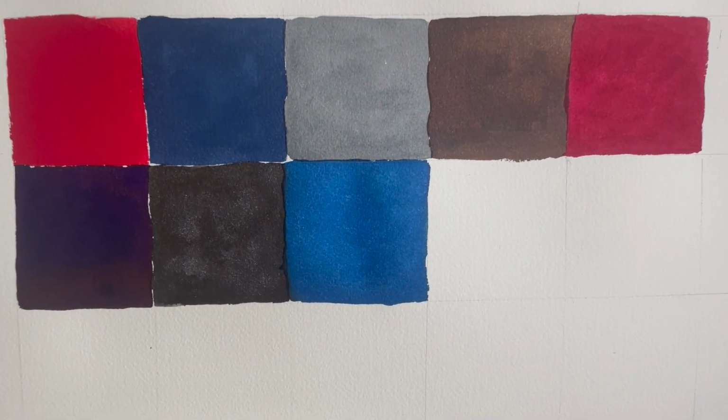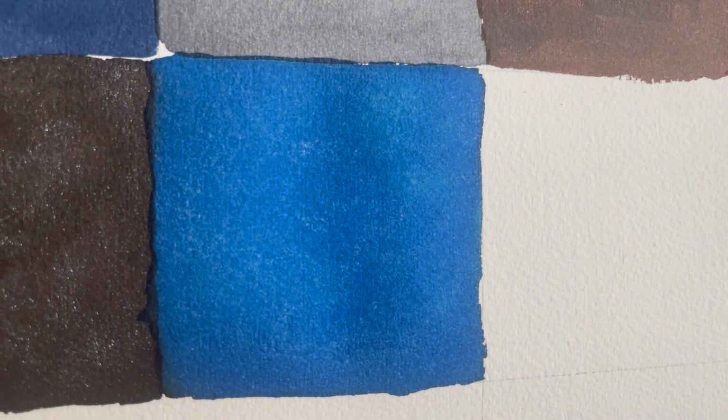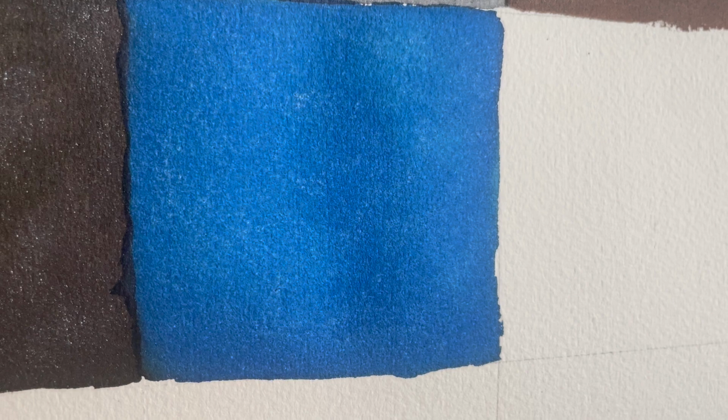And here we go. It's pretty much dry. However, I think I placed too much of the ink. I don't know if you can see that warping of the paper. But other than that, it's very much dry.